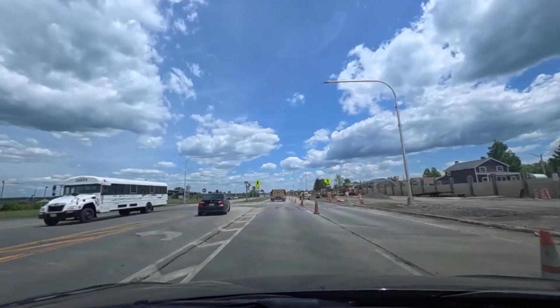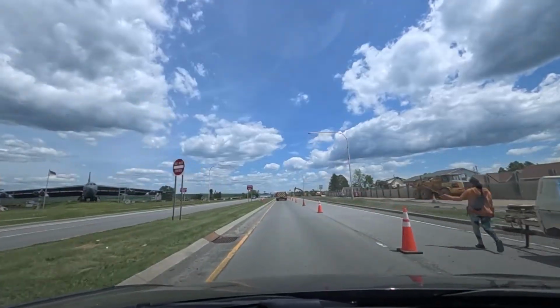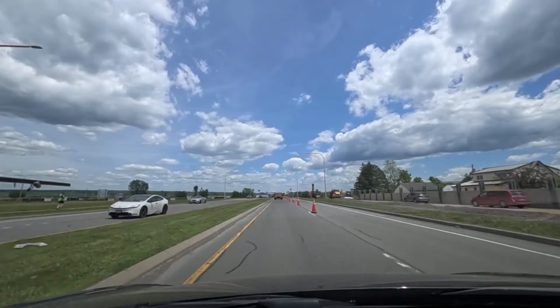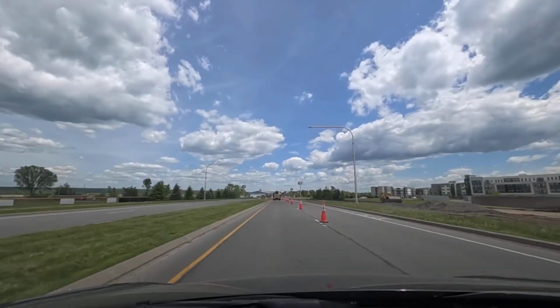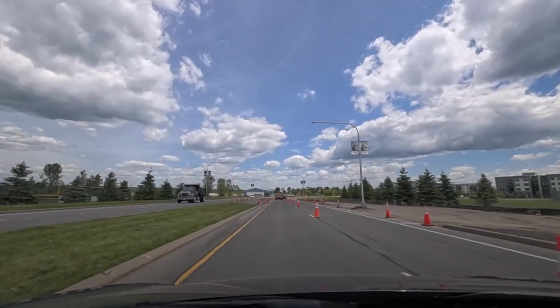The side of the road. I don't know if you guys saw that. I'm gonna slow down. Bumpity bump. Man, that thing looks almost flyable. Big old bird. 91 B-52s made Rome famous. Griffiss Air Force Base.